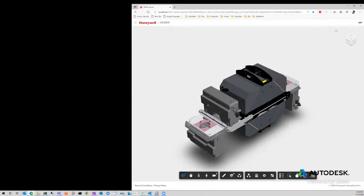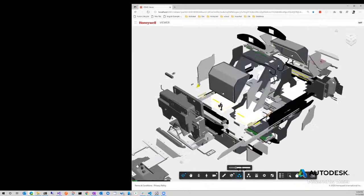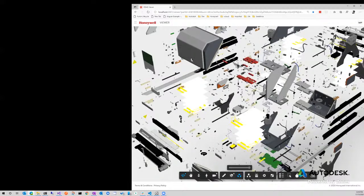This is an assembly of one of our sheet scanner heads. It's hard to tell from here, but this is about 5 feet long by a couple feet high. It's fairly complicated. If I explode it out, you can see that there's a fair number of parts that go into it. You can imagine that a service person who might be on site, or a manufacturing assembler, might be looking at some pieces and wondering what the heck is going on here? What is this for? What am I going to do with it?